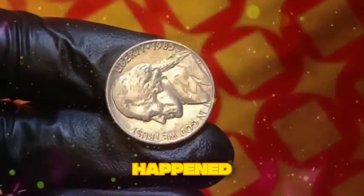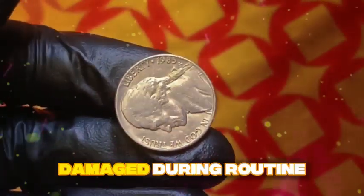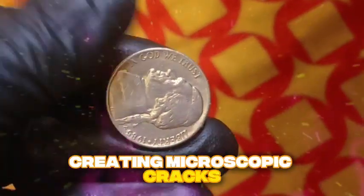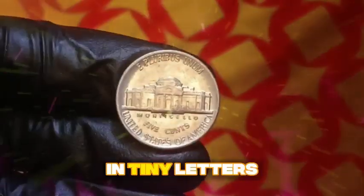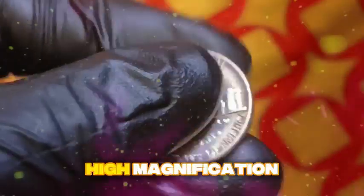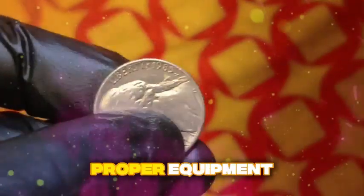The second error happened when this Franklin die was paired with a reverse die that had been damaged during routine maintenance, creating microscopic cracks that filled with metal during striking to produce raised lines that spelled out liberty in tiny letters across Monticello's dome, visible only under high magnification, but clearly readable to anyone with proper equipment.